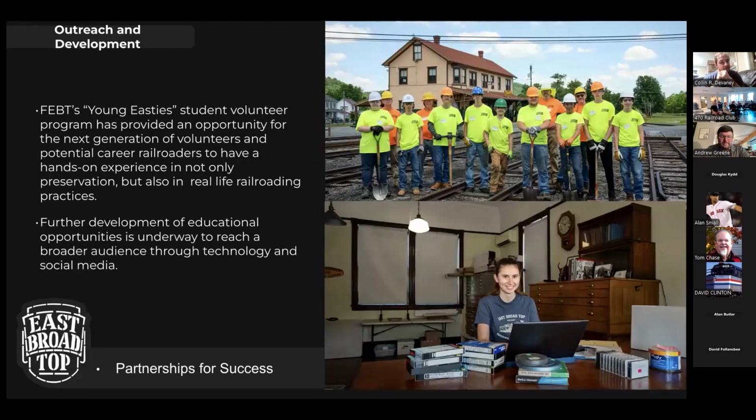With that too, with partnerships with the Friends, we now have a program called Young Easties, which is a student volunteer program aimed for ages 13 to 18 that allows that next generation to get hands-on experience here in Rock Hill. And we firmly believe that we need to get this next generation interested at a young age because, let's face it, a lot of people in the railroading world are getting up there in age. So if we can get young people interested now, and maybe not all of them go to work on a tourist railroad, but they're going to be appreciative of what they can do.